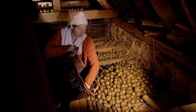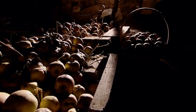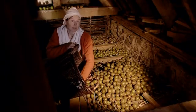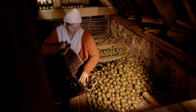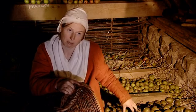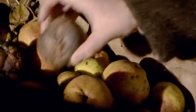400 years ago, this is the sort of place that you'd store your fruit through the winter. It's cool up here. We're nowhere near any of the fires or chimneys. It's dry, and there's a really good circulation of air. With luck, we should still have some fresh fruit to eat right through until March time. And of course, you've got to come up at regular intervals and pick over, so that if you get any bad ones in amongst it, you get rid of them before they can spread to all those that are around them.